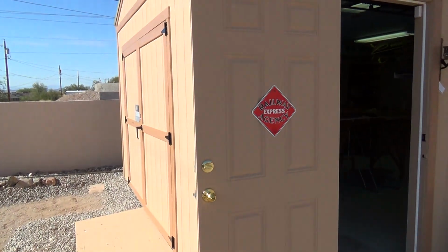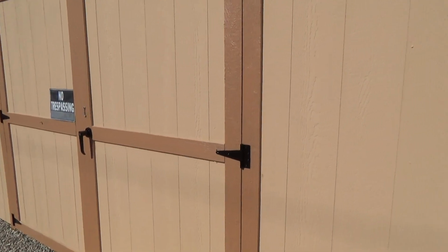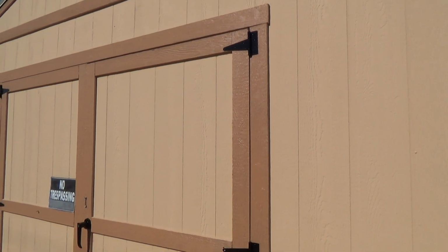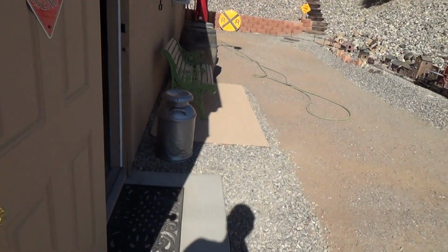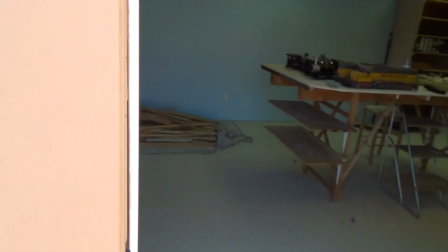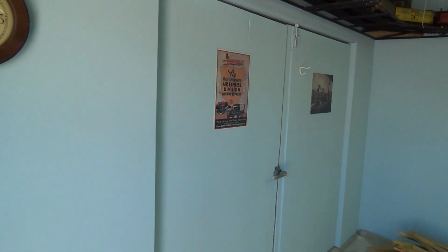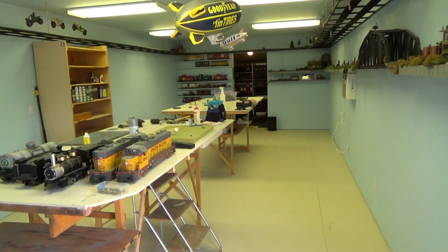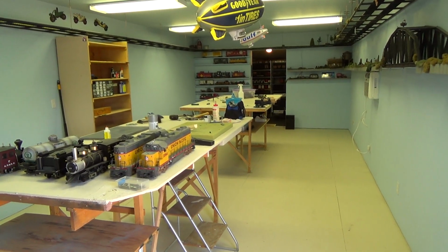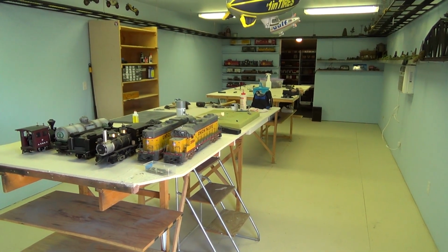The doors, the trim, and I even included detailing the hinges with some gloss black paint, detailing the hinges on the inside as well, gloss black paint for the hinges, and a fresh coat of paint on the inside because the whole room has been emptied, and what you see now is a workshop for trains, woodworking, and small crafts.